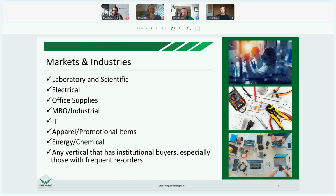That's usually a case where we start to investigate what type of eProcurement or procurement system they're using, and then let's look in further. Maybe Punchout's an option.